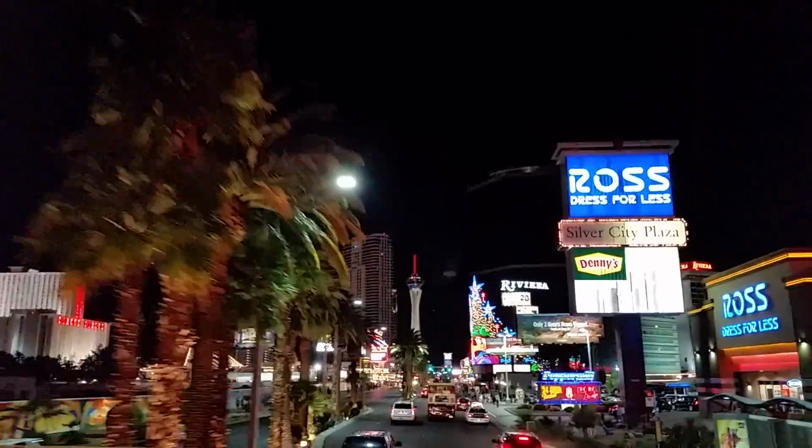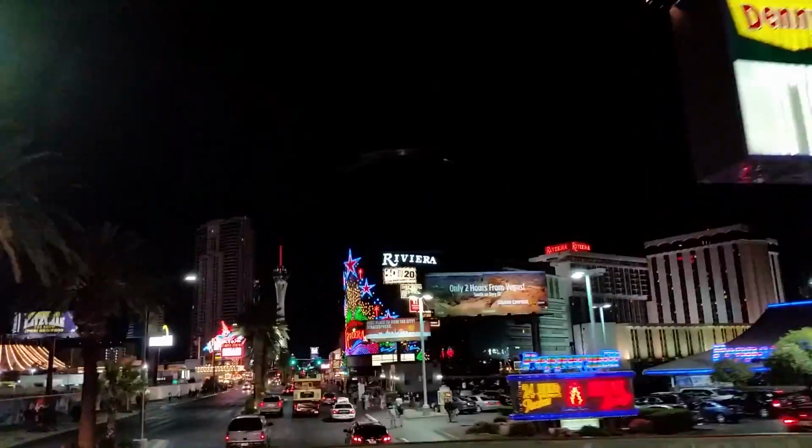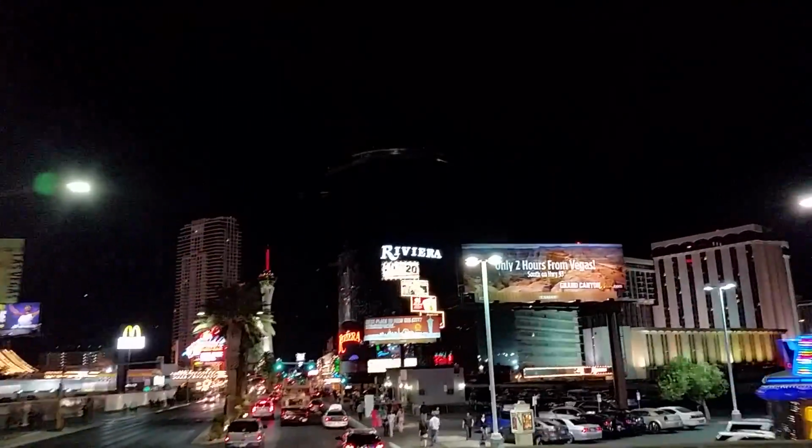All right, if you're ever in this area between the Circus and Riviera, Pepper Mill is a really good restaurant to head out to. Oh, Riviera is much prettier. Good little spot.